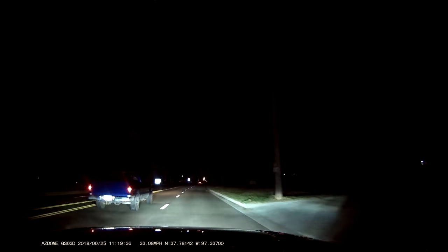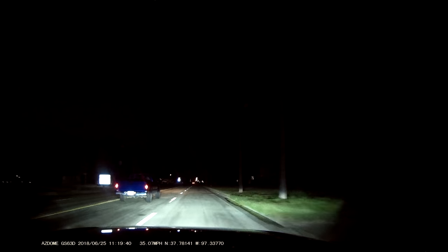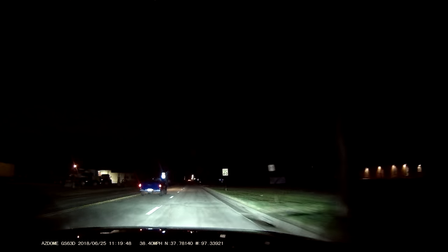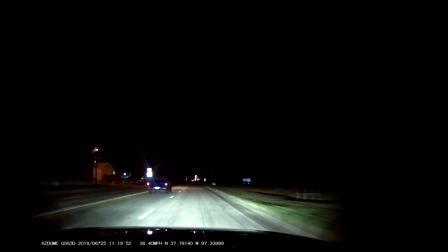Let's see if I can see this guy's license plate from this distance. I'm pretty close to him, so I would hope that I'd be able to, but no guarantee at night. And this will even give me an idea of what the microphone sounds like that's built into the dash cam.